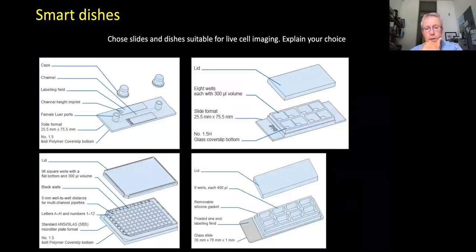And another point, smart dishes. So this was the question on my module for the PhD students. I thought it's a very simple question: choose the slides and dishes, out of 4 options available, suitable for live cell imaging. So just the ibidi dishes, you see here with a full description, which shows all the parameters of the dishes, which of them are suitable and which are not suitable, and why.